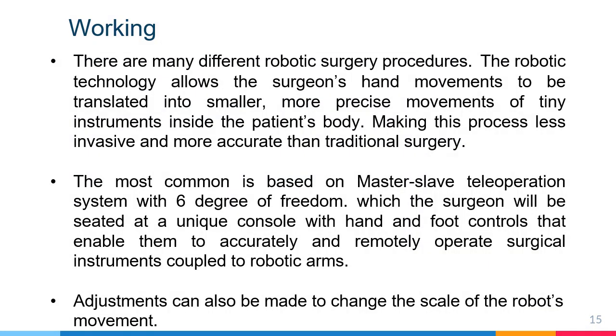And moving on to the working of the system, there may be different robotic surgery procedures. The robotic technology allows the surgeon's hand movements to be translated into smaller, more precise movements of tiny instruments inside the patient's body, making the procedure less invasive and more accurate than traditional surgery. The most common is based on a master-slave teleoperation system with 6 degrees of freedom, in which the surgeon is seated at a unique console with hand and foot controls that enable them to accurately and remotely operate surgical instruments coupled to robotic arms. Adjustments can also be made to change the scale of the robot's movements.